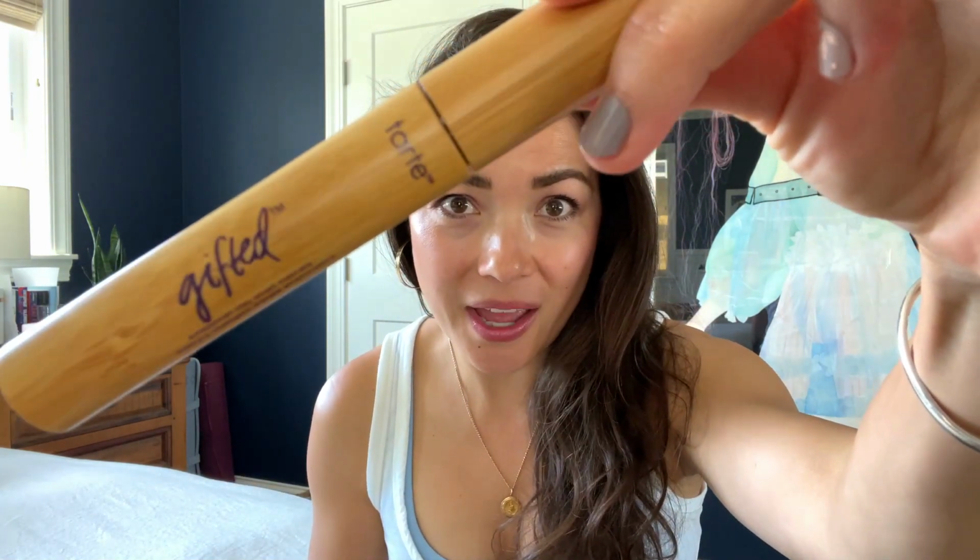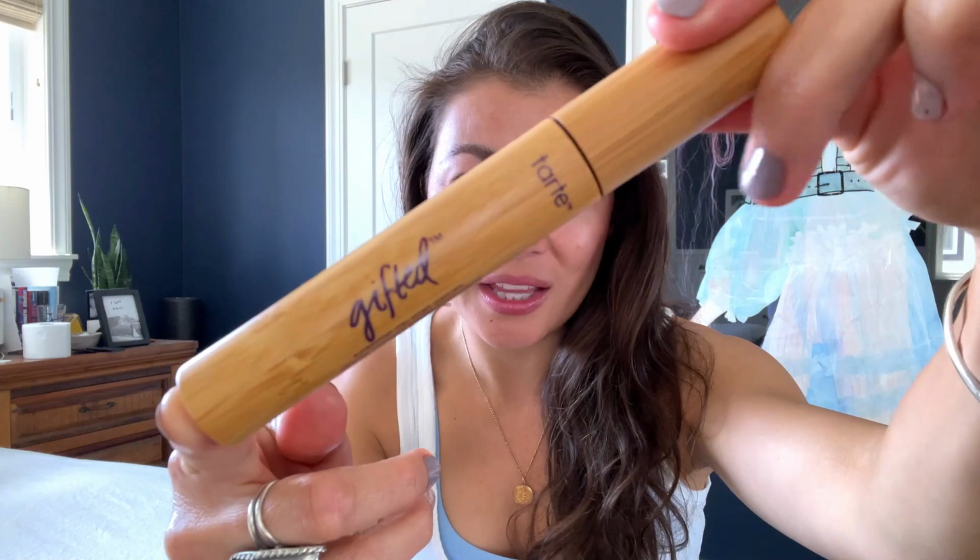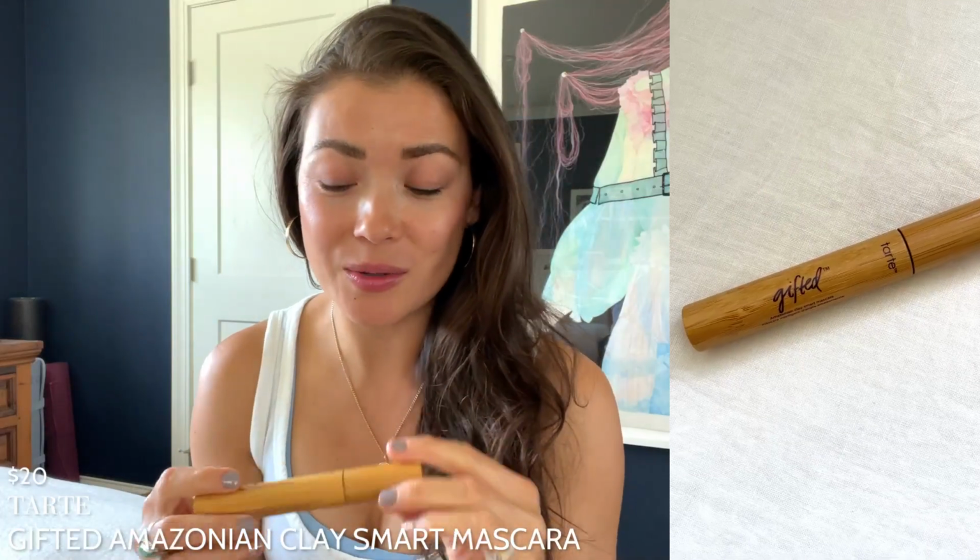Let's talk about this little guy. This is Tarte's Amazonian Clay Gifted Mascara. That's what I'm wearing here. One of my friends who is gorgeous, but also vegan and plant-based, recommended this when I said, can you recommend a cruelty-free, plant-based mascara that doesn't smudge? And she was like, girl, I got you. She recommended this. I also use it about half the time with Tarte's primer as well.